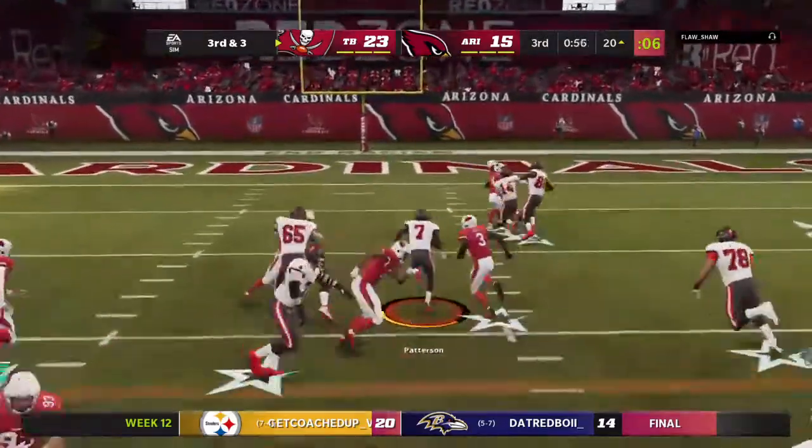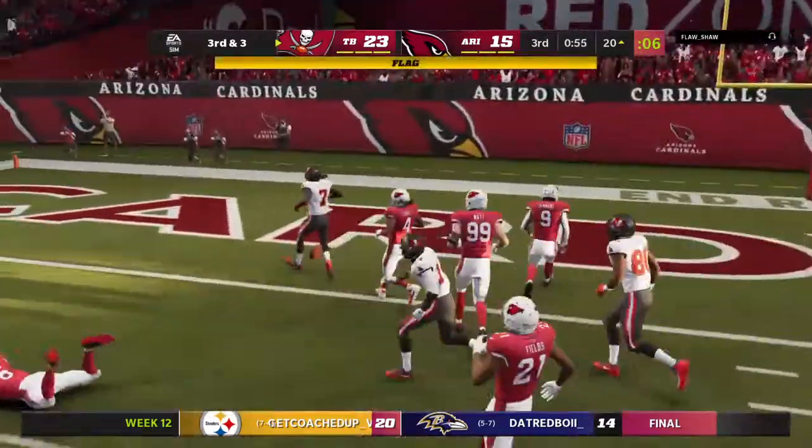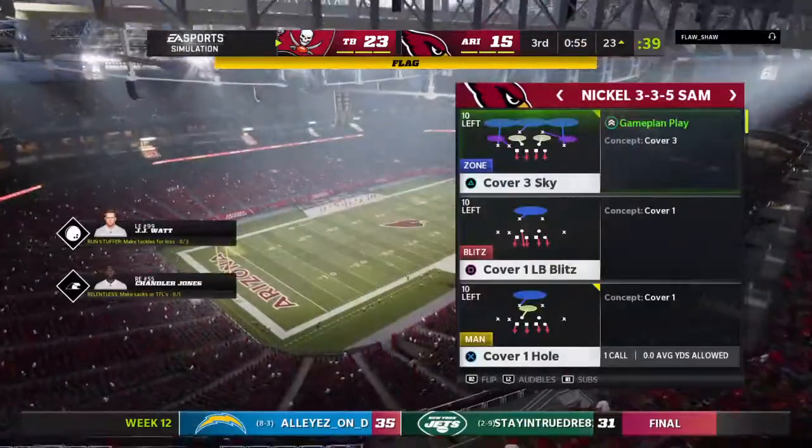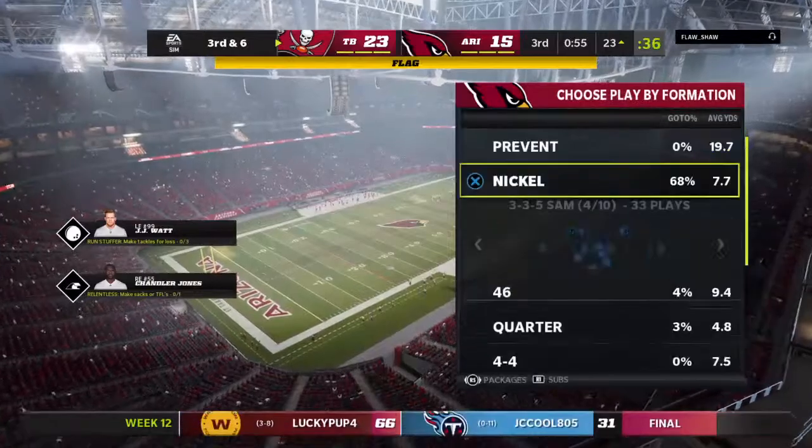A shotgun handoff to Patterson. And he'll take this into the end zone. Now, hold on here. We do have a flag down. So let's see what this is about.